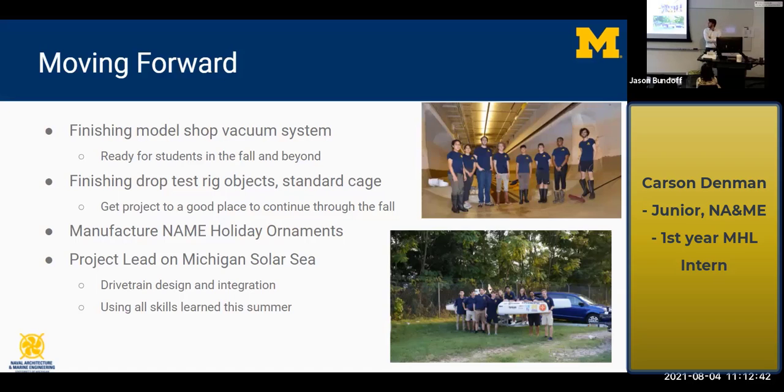I'd say it's a close tie between the drop rig and the vacuum system. The drop rig has been really cool, and I'm excited to keep working on it because, as far as I've heard and experienced, it's a pretty big interest for the department to see a lot of this project through, and the research for acoustic impact, and also just creating a new lab for the MHL is going to be something that I'm going to be able to work on, but then through my time here, see come to fruition.